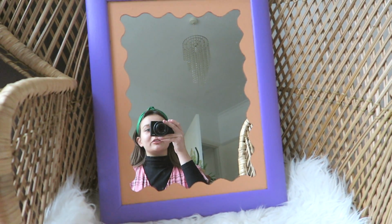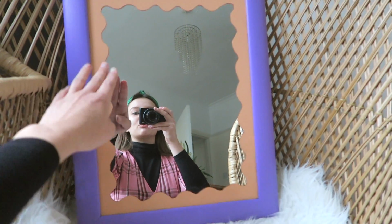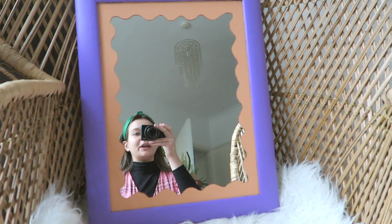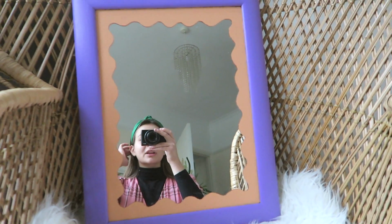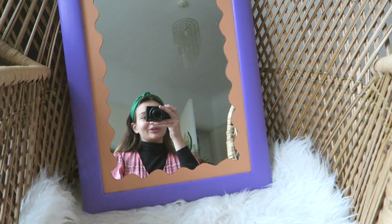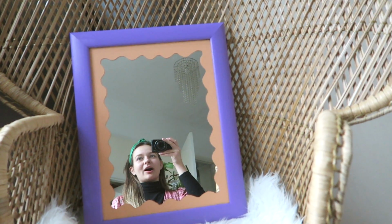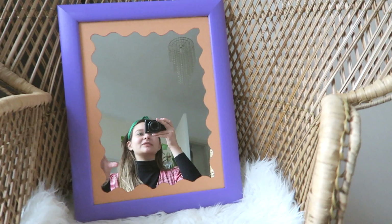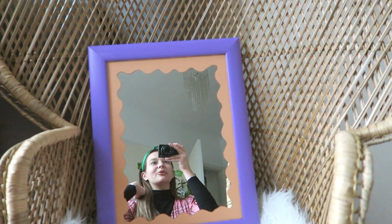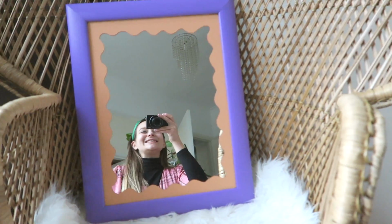I just used regular acrylic paint. This is just regular paint, while the peachy thing is actually wall paint, which I also think is acrylic. But I just had some leftovers, so I thought I'm gonna use it. It looks very fun. I love it. It doesn't look that DIY from far. It's only when you look up close that you can see it's acrylic paint, but otherwise it's quite cool. I just need to find a nice place for it now, but I'm so pleased with myself.